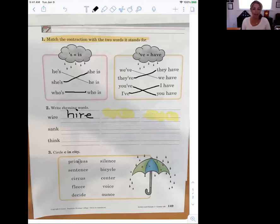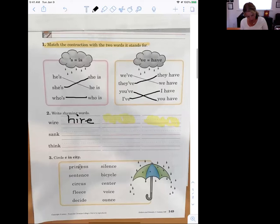The next word we have is sank. What rhymes with sank? Remember, rhyming is the same ending sound. Okay, I'm going to choose the word tank. Okay, now I want you, sank, tank, I want you to think of your other words that rhyme with sank. Pause your video and come back when you're ready.